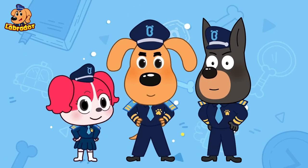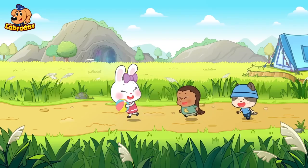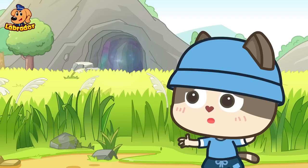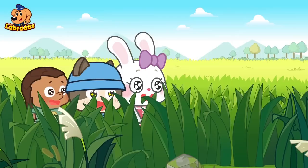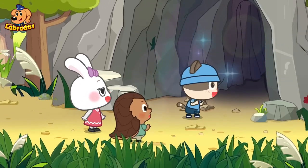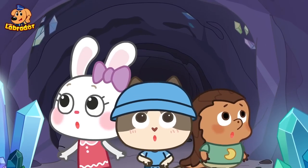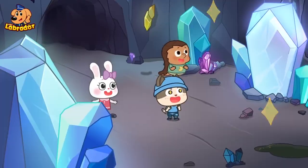What? Dangerous caves. Here, catch. Ouch. Why didn't you catch it? Look, the cave is glowing. Let's go have a look. Wow! Let's go inside and see what's glowing. Okay. Wow! It's all glowing, so pretty.